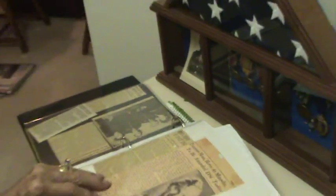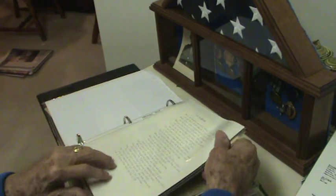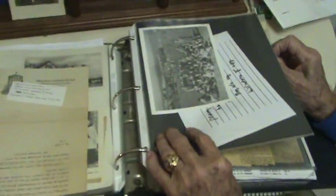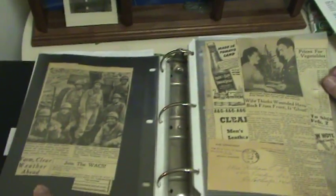These are about Joe Galloway and life in England. That's a nice poem somebody wrote. I don't know who. It's a letter here that the priest in St. Ives wrote to my wife when we left St. Ives to go to France. After we were in France, he wrote that letter to her.